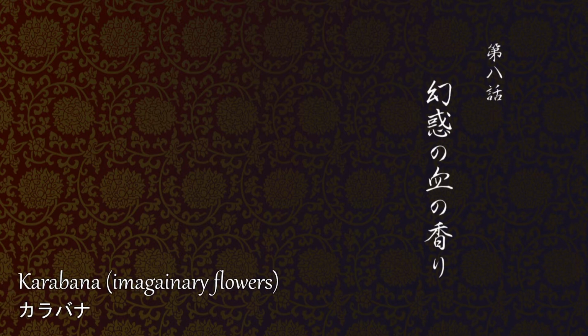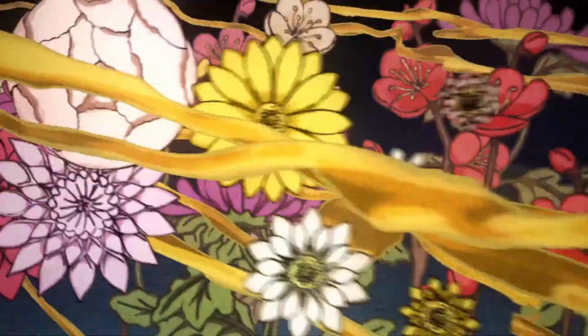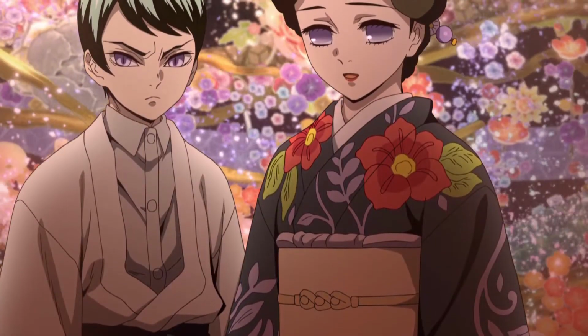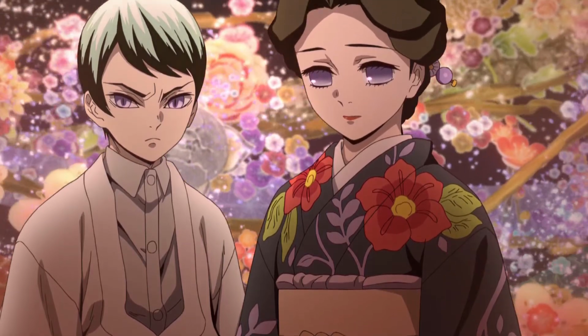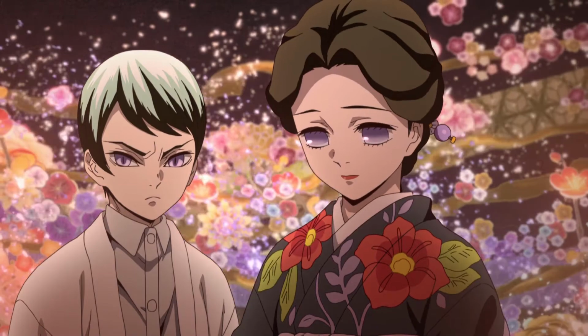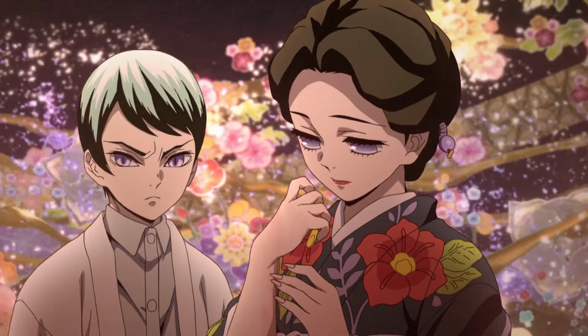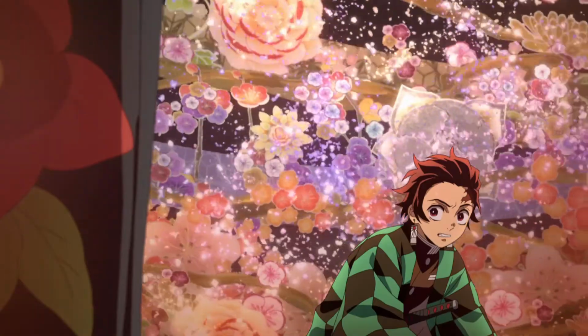This episode, we have a repeating floral design known as karabana, or imaginary flowers. These are so named because they don't represent any particular flower, and as a result, they don't really have any specific meaning behind them. They're just meant to be pretty. However, this design likely alludes to Tamayo, who is introduced this episode. She wears flowers on her kimono, and her first attack involves a vibrant array of flowers.